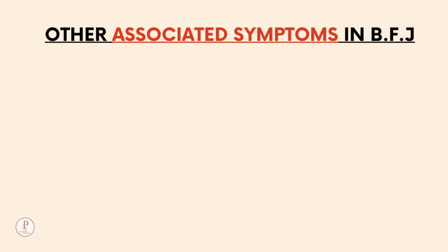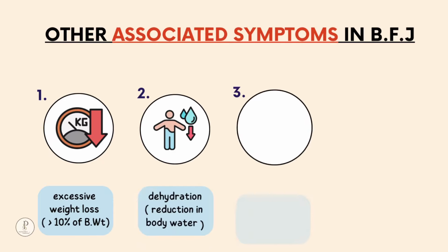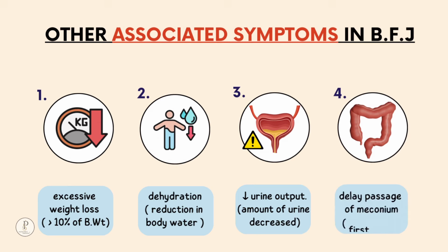Other associated symptoms in breastfeeding jaundice. In breastfeeding jaundice, the baby may have excessive weight loss of more than 10% of birth weight, dehydration, and reduced urine output. Also, there can be delayed passage of meconium along with it. Meconium is the first stool of a baby that is loaded with bilirubin. Slow passage of meconium causes bilirubin to get absorbed from it.